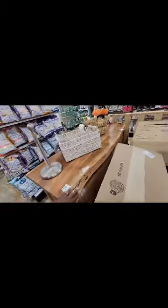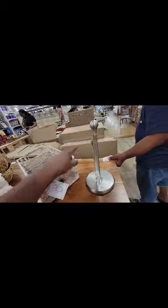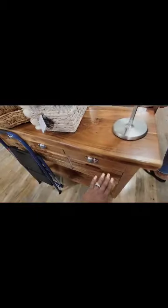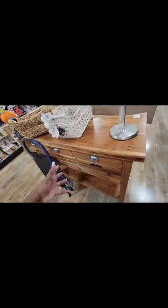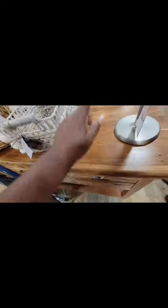$3.99. And I love the way this wood feels. It's chopped out rich. I think this should have been on this side, because it got more detail on that side. It should have been on the side where the drawers are. I mean, it got a decent little curve, but that's the best side.